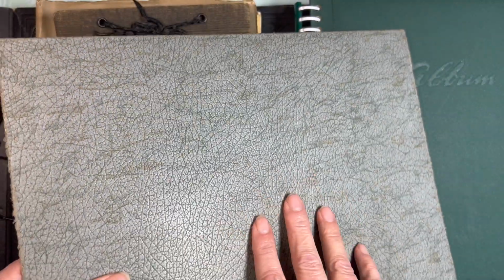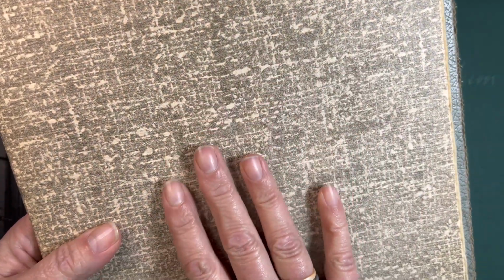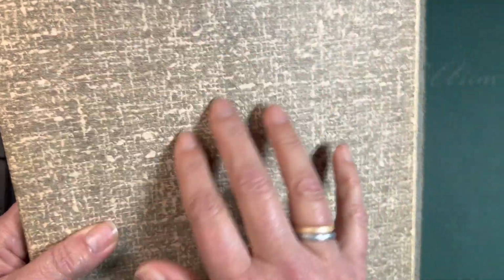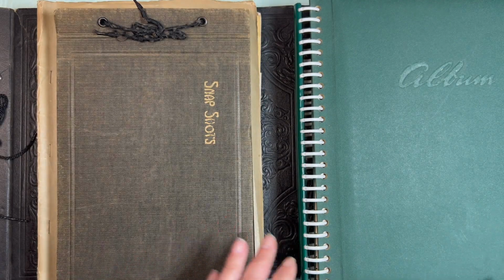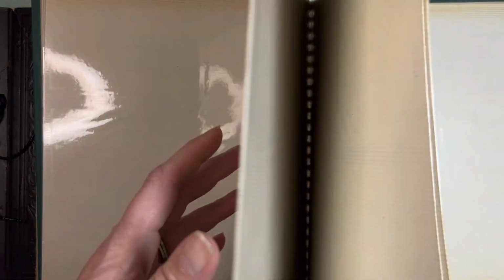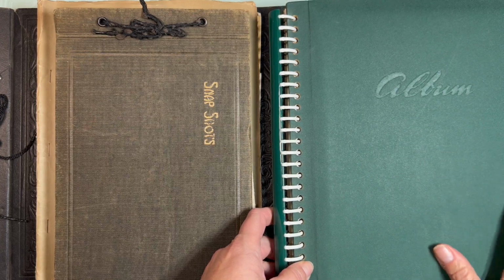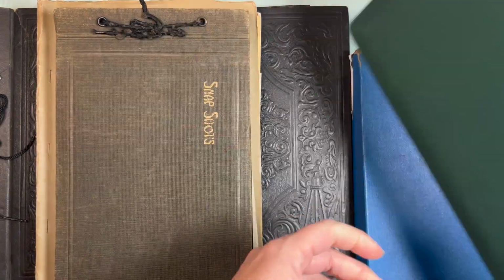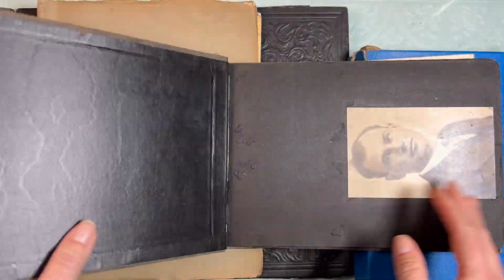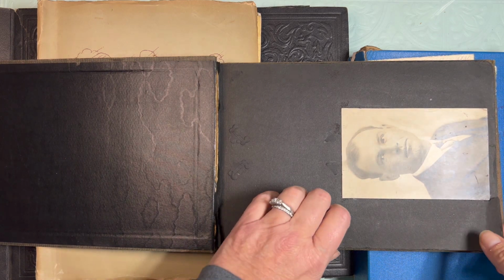This one feels like leather, and this one feels like it's paper, but it's got a paint on it to make it look like burlap. Then she gave me a bunch of photo albums. This one is just one of the sticky kinds, but I love the cover of the album, which has a nice texture and a lovely green color. Then we have this little snapshot book, which still has some photos in it.